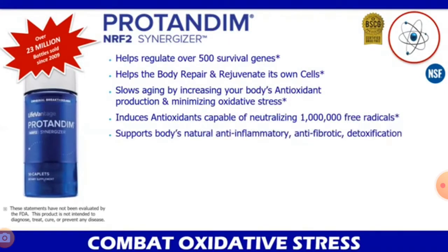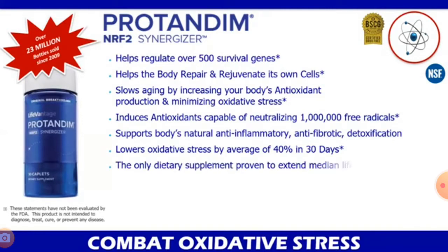They're going to help us with anti-inflammatory, anti-fibrotic, so that's anti-scarring. They're going to help us detoxify our horses' bodies. And then we actually have a study here at LifeVantage that was published in a peer-reviewed journal that shows that it lowers oxidative stress by an average of 40% in 30 days and 70% in 120 days.